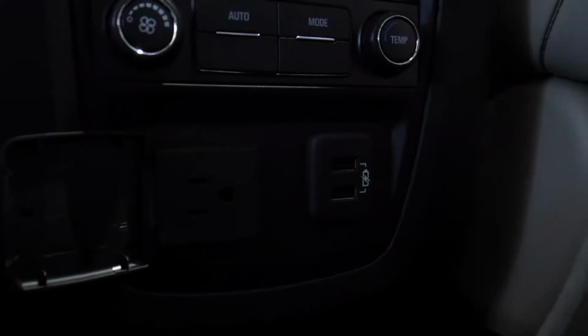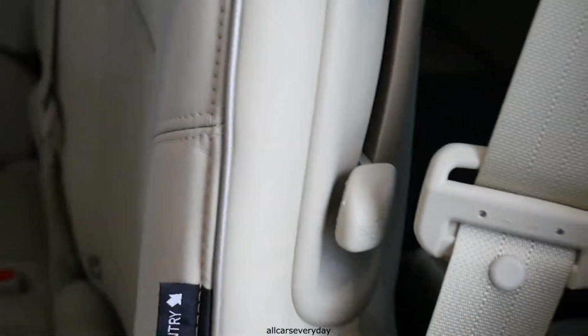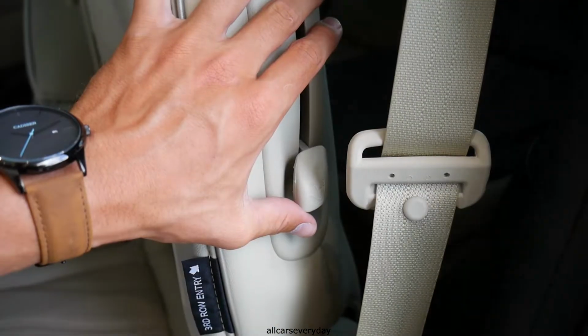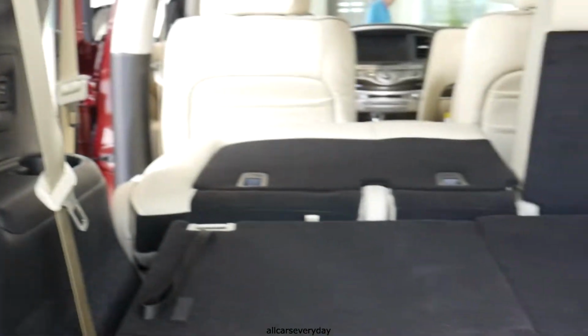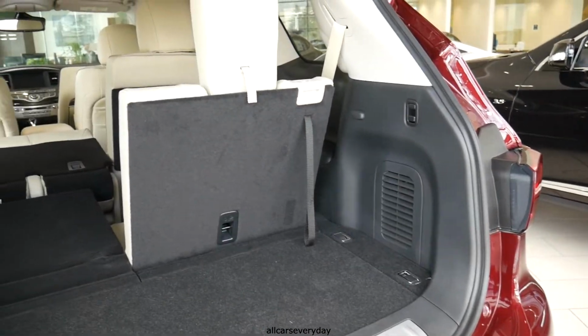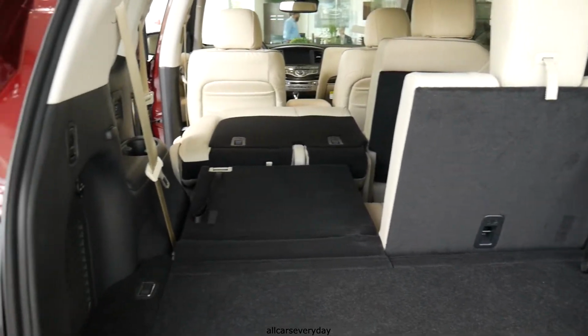The QX60 has 2 different ways to move the second row like most 3-row SUVs, and both are pretty easy. To get out of the rear seat, it takes only one hand, and to get in, it requires 2 to push the seat down. It also has a 12-volt power outlet for the third row seat, a USB for the second row, and 2 for the front. The Infiniti has 16 cubic feet of cargo space with all seats up, 40.5 with the third row down, and 76.2 with both rear rows down.